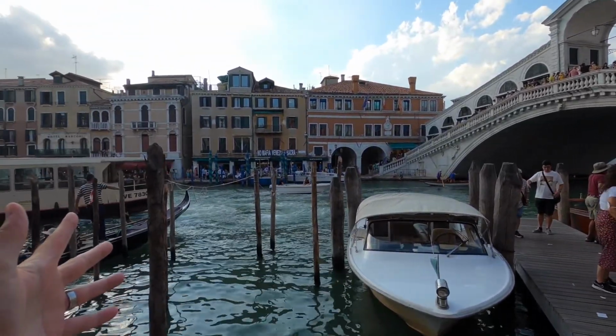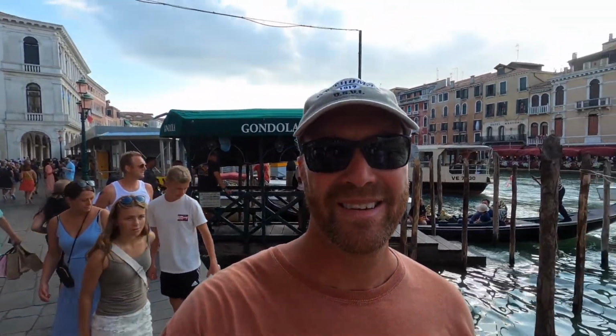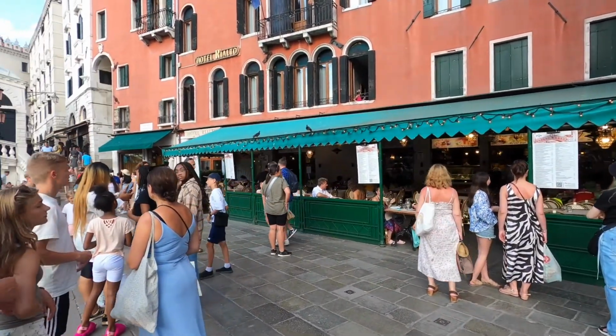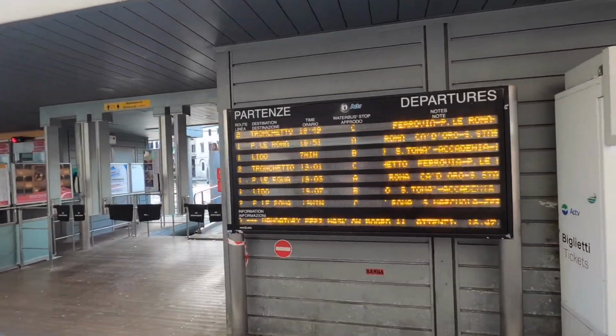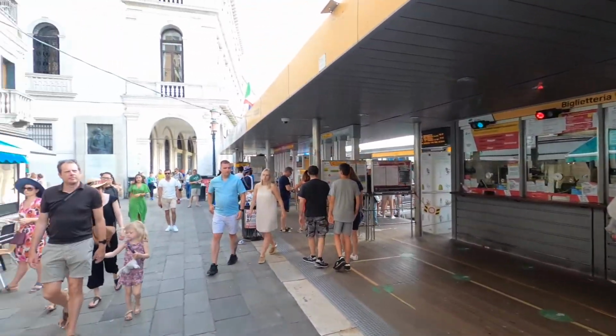Now, what is the difference between that side of the canal and this side of the canal? Not much, with the exception of the prices of items. The prices of items on and along the Grand Canal and this canal. Those people enjoying their food right here behind me, they're paying a little bit more than around the city. Again, water taxi stands. And I'm walking. Bus stations, ticket counters, and lots of stores and people.